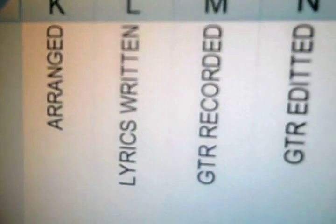All right, awesome. How about the arrangement? Just about done. 75. 85. All right, this is like pick a box. He also did a bunch of work on the lyrics, which are now at 90%. The guitars are recorded and rocking at 100%. Those guitars are almost completely edited. They hit 80%. So the bass guitar.